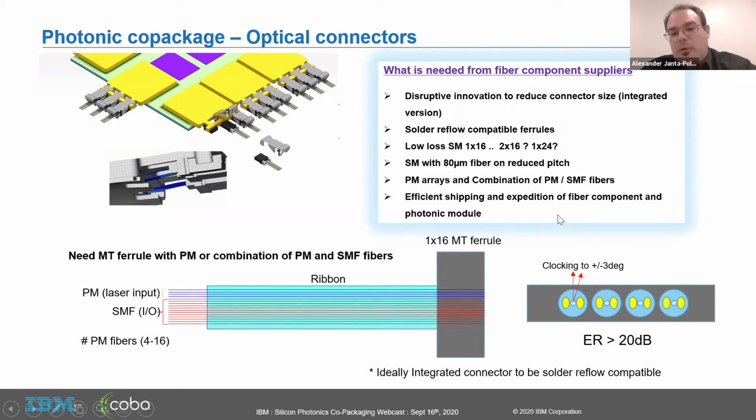And of course, you have to consider efficient shipping and expedition of the fiber components and the photonic modules, because having those pigtails and optical faces, you need to protect them, you need to secure them in the package. So those are all elements to consider.